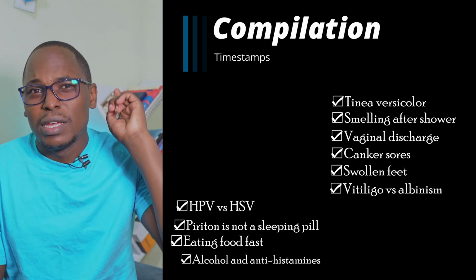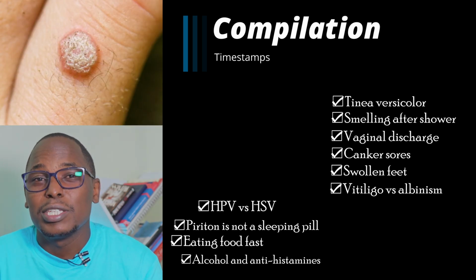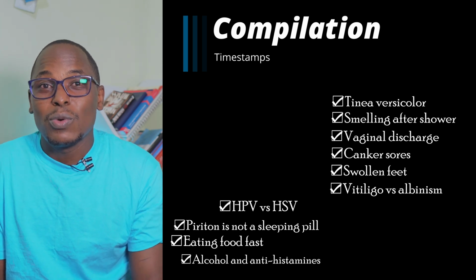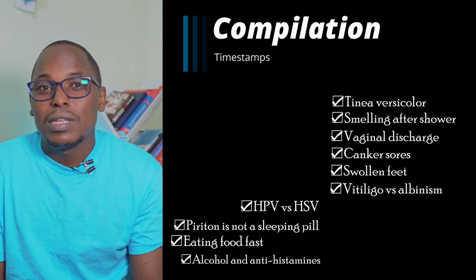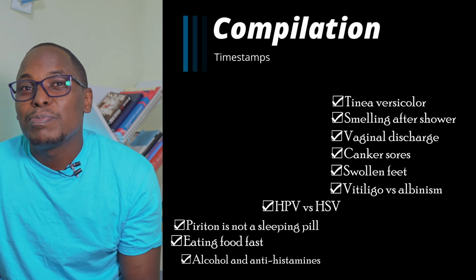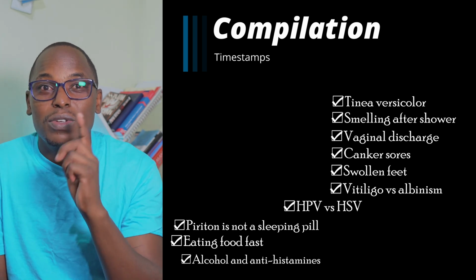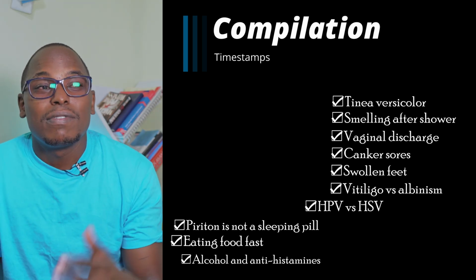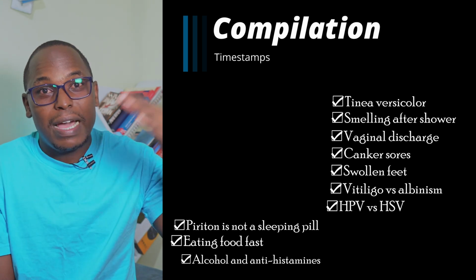There's a difference between this, which is HSV infection, and this other one here, which is HPV infection. For HSV, we have two major types, that is HSV1 and 2. HSV1 usually causes cold sores. And then we have the second one, which usually causes genital herpes. For the HPV, we have a huge group that causes several infections, one of which is warts on the skin. And then we have another one which usually causes cervical cancer, among others.